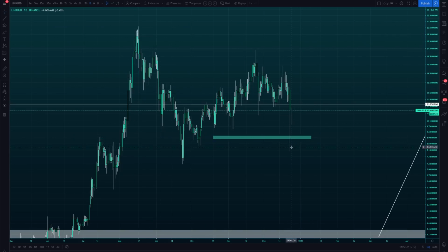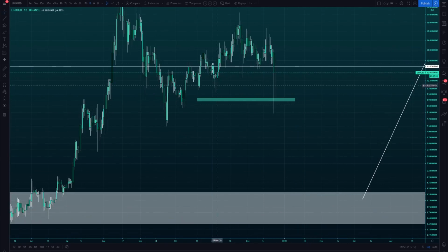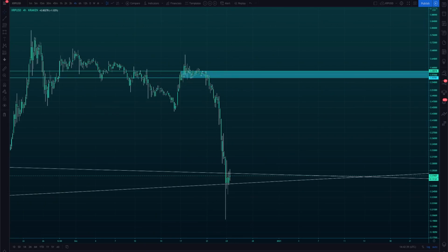Lo and behold, Link has struck the $9 price point today as well. We have hit that target as well, and now it's rejecting upwards, which shows there could be another push. But all in all, I'm still keeping my targets fixated on $5 and below.